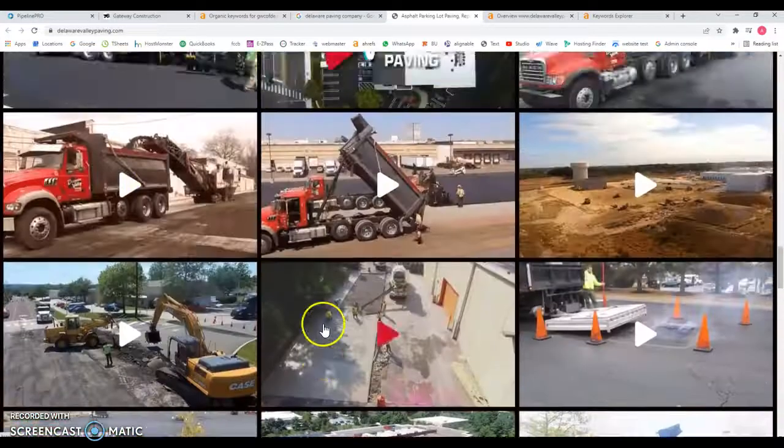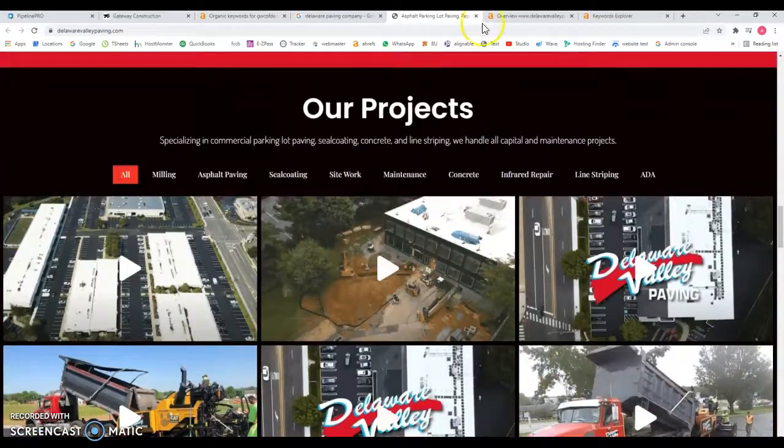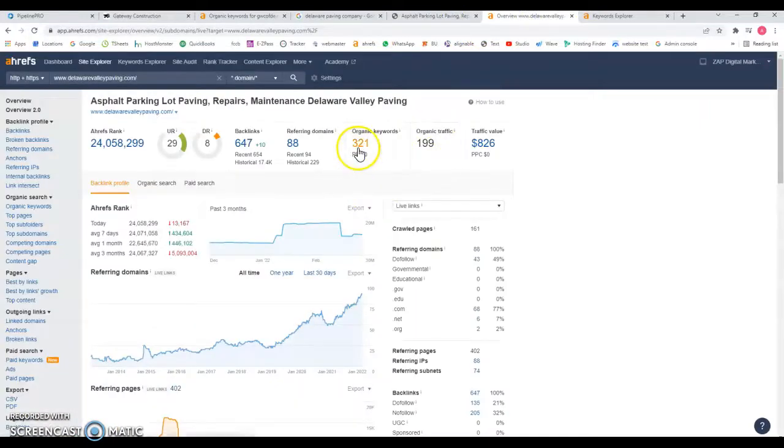to outrank these guys. And if we look on the back end of the website, you can see that they're being found for 320 something organic keywords based on the content that they have. That means that they're doing just enough. And they have over 640 something backlinks right here, 647 backlinks. And you can see that for the amount of backlinks, this number is pretty low, but it's doing just enough so they can be number one.